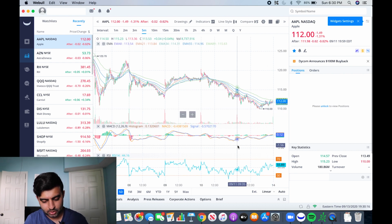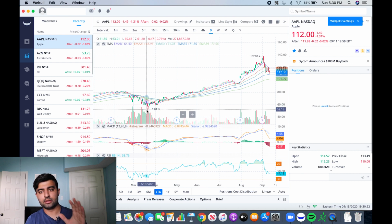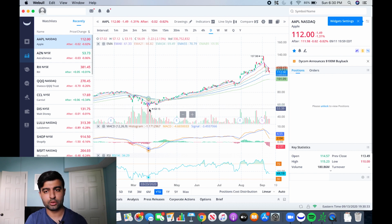So the next thing that I want to show you is the year-to-date chart, right? And this is great because it lets you see where Apple has been for 2020 alone. Now, all of these prices are post-split prices, but just to show you, around this COVID crash time, Apple hit a low of $53, which pre-split was about 200 and some change, right? So low 200s was what Apple hit, and then it rallied back.